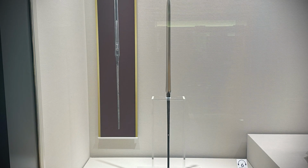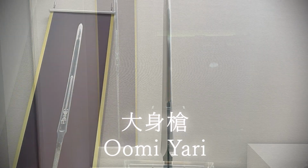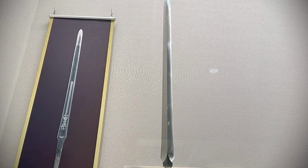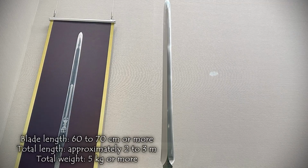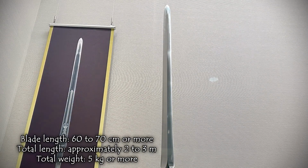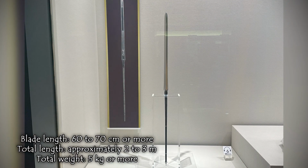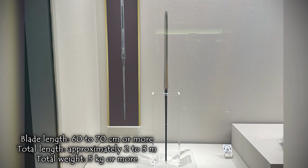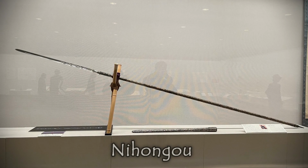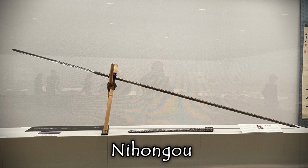Another type within the Suyari category is the Omiyari, which features a longer blade of 23.6 to 27.6 inches or more, and an overall length of 6.6 to 9.8 feet. Due to the longer blade, it weighs over 11 pounds. The most famous spear, known as Nihongo, is one of this type.